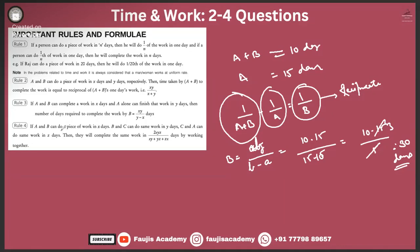The next one is, if A and B can do a piece of work in X days together, and B and C can do a piece of work in Y days together, and C and A can do the same work in Z days, then they will complete the same work in 2XYZ divided by (XY plus YZ plus ZX) days by working together. Let us say A plus B working together take 10 days, B plus C finish the work in 20 days, and C plus A finish the work in 30 days.